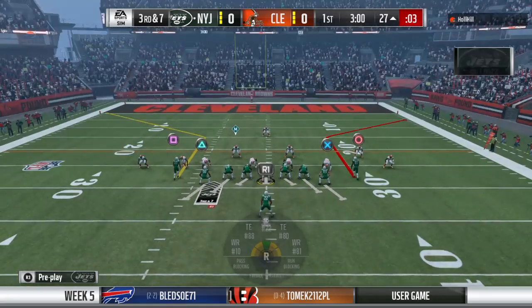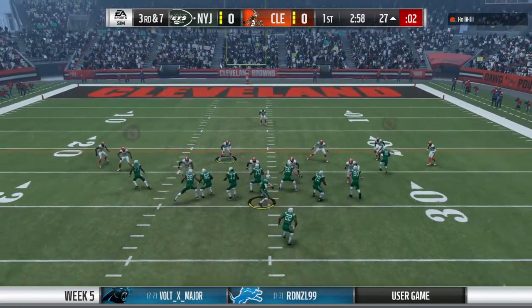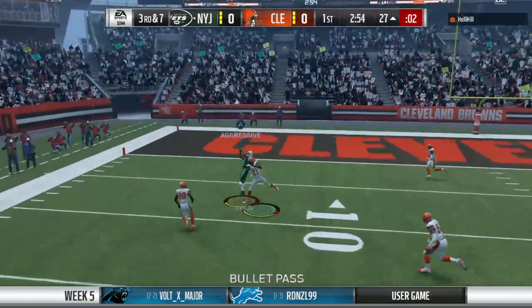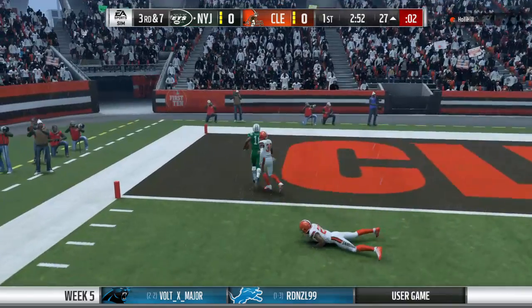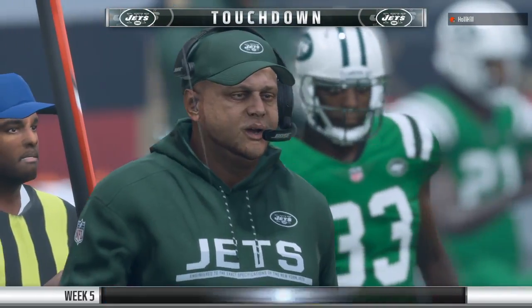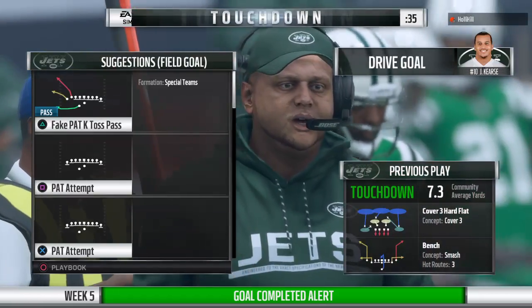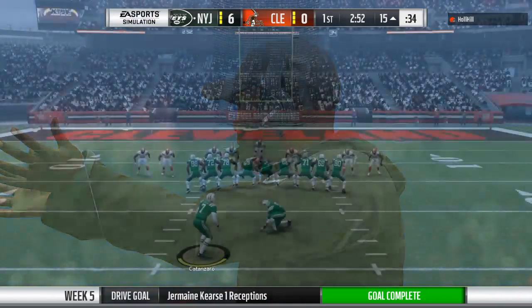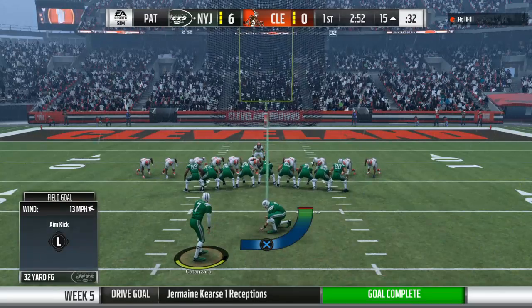They'll need to get the play off quickly. Throwing is McCown on 3rd down. He's got Kearse. And he's in. Touchdown, Jets. Jermaine Kearse, his first touchdown on the year. And the Jets have taken a first-quarter lead.